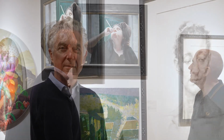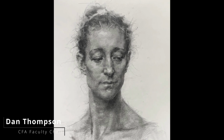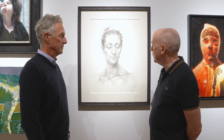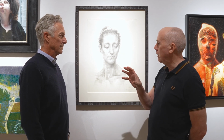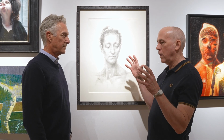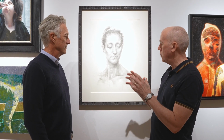Really economical. So this is a drawing by Dan Thompson, who is the chair of our faculty for the CFA department. And it shows what a remarkable education you can get by going to the CFA program. One of the things that I love about Dan Thompson's drawings is what we refer to as searching lines. He is constantly going around the model, just finding little points of departure, and then eventually it's almost like watching an oculus close. He gets more and more, not detailed necessarily, but more specific in his observations as the drawing develops.